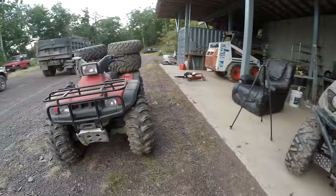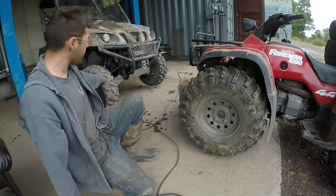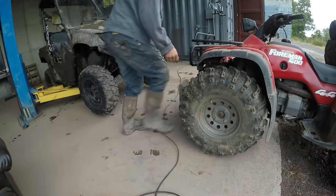All right, let's see if we can get these installed on there. All right, these front rims might just fit on this thing. That would be nice. I don't think the backs are gonna though.